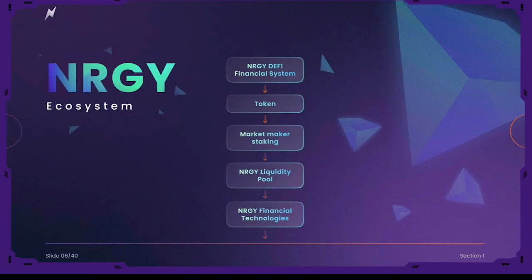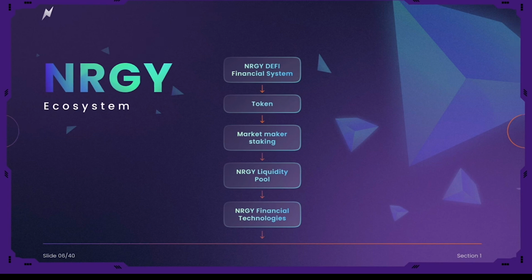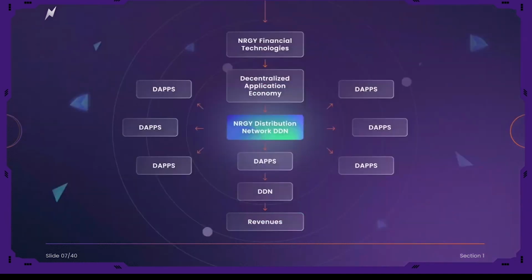If we were to break this down real quick, the layers of Energy, if you want to say, okay, what does all that mean? How does that even stack up? Well, if you start at the top, you have the Energy DeFi financial system. You have this high value asset, which is the Energy token. And then you have market maker stakers, which are the people who stake that coin into the Energy liquidity pool. And they're rewarded for doing that. And that creates the liquidity and secures the platform. And then once that happens, you have all these financial technologies that make building dApps and doing things within Energy possible. Right, so you have these Energy financial technologies that tap into this decentralized application economy.